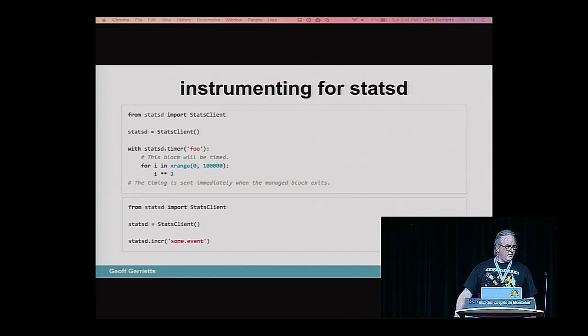This is an example of how you actually do the instrumentation. It's ripped straight from the StatsD package documentation. The top one is an example of doing a timer. You set up with a context manager, and as soon as the block ends, the timing for that block gets sent off to StatsD with the label foo in this case, which I'm sure will be unique in your system.